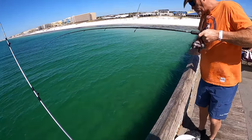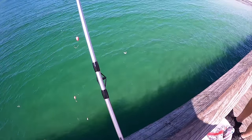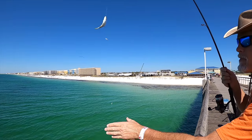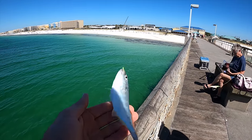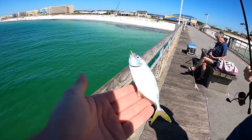You got one already? Oh wow. Oh, that looks like a good little bait fish there. What is that? Nice. First cast of the day. Oh, it's a hardtail. That's a perfect little bait fish. We call them hardtails in Louisiana. I don't know if they call them that in Florida. Yeah, sweet. I mean, that is a beautiful little bait fish.